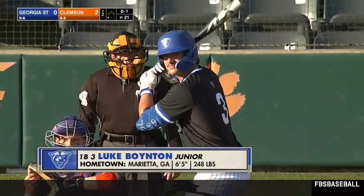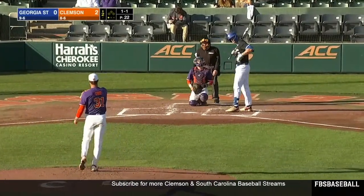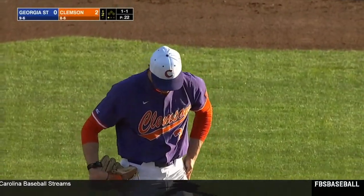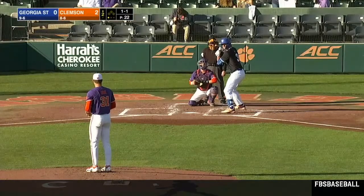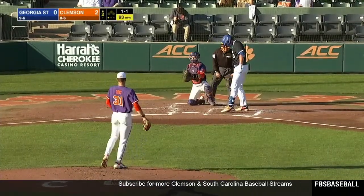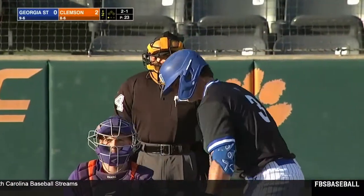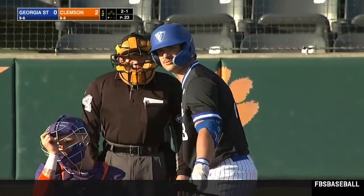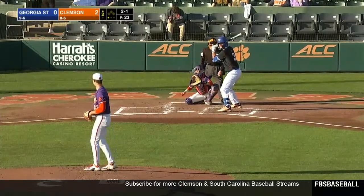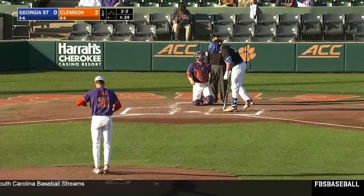If that was an appropriate description, that was a wave. Didn't really want to commit, but he ended up having to. Boynton, 4 of his last 15, 3 of 6 on the weekend, doing his damage last night. 3 hits, 2 of them home runs. Came to them from Northwest Florida State Community College, but grew up not far from their downtown Atlanta campus out in Marietta. And 2-2 the count.